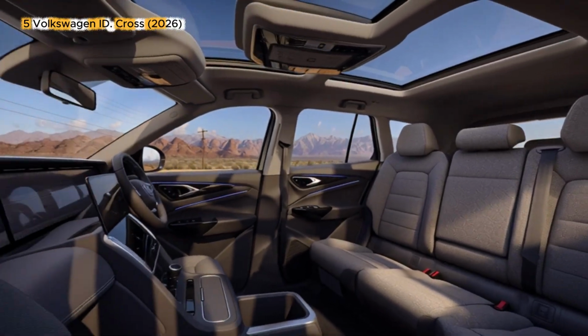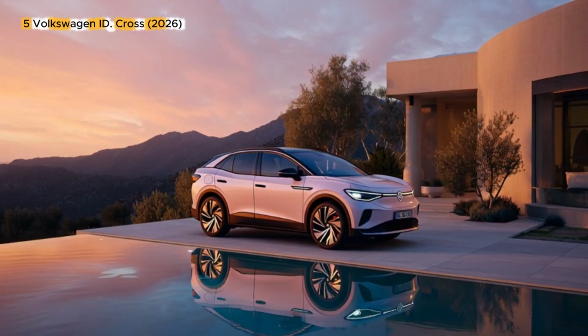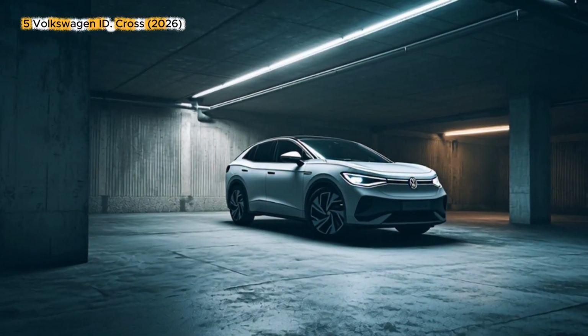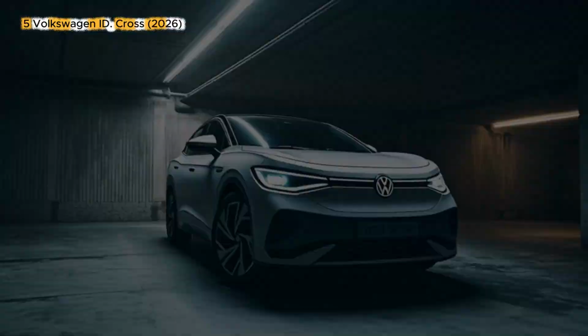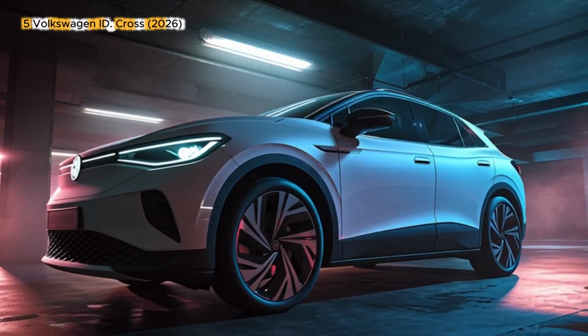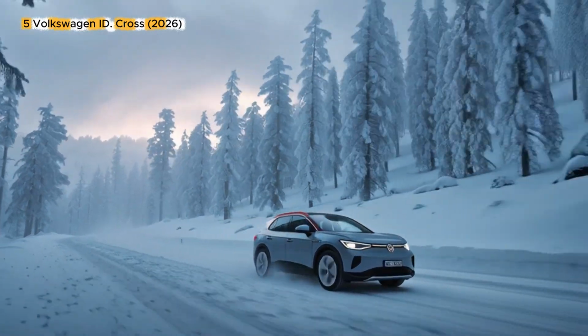If you're thinking, will this work for me? The answer is yes if you want an electric that doesn't dominate your budget or garage space, yet gives you modern tech, style, and day-to-day usability. The production version is expected around 2026, and although global specs may differ, this car signals that VW wants electric mobility to become genuinely mainstream.